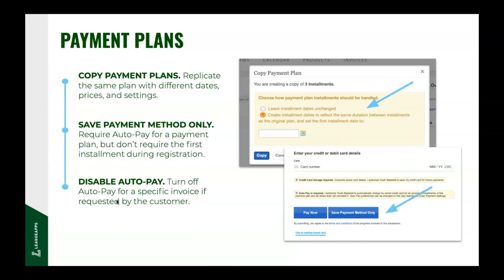Or if it's a year-long commitment, such as a club team, and you don't want to charge a big bulk of money up front, you can offset it by doing different payment plan installments over the course of weeks, months, or even the year. It takes some time to set up a payment plan, because if you're breaking a $1,000 club fee across 10 months, you're going to have to add 10 installments.